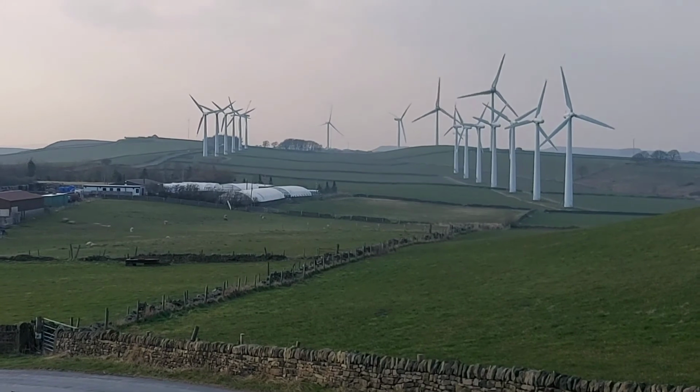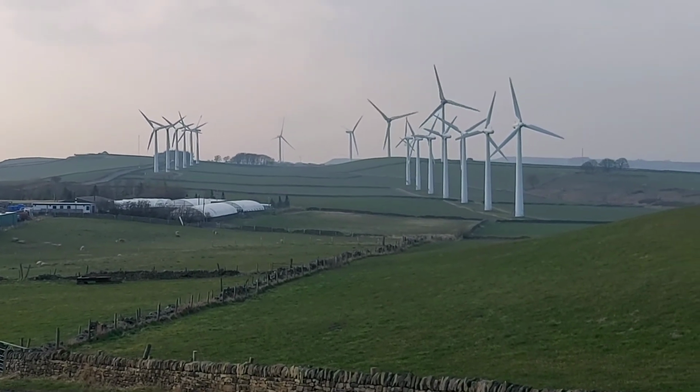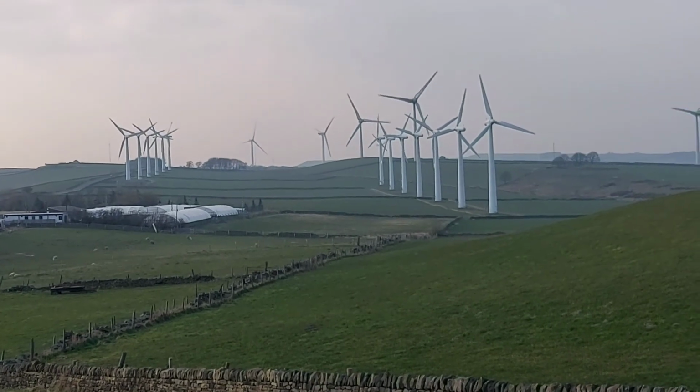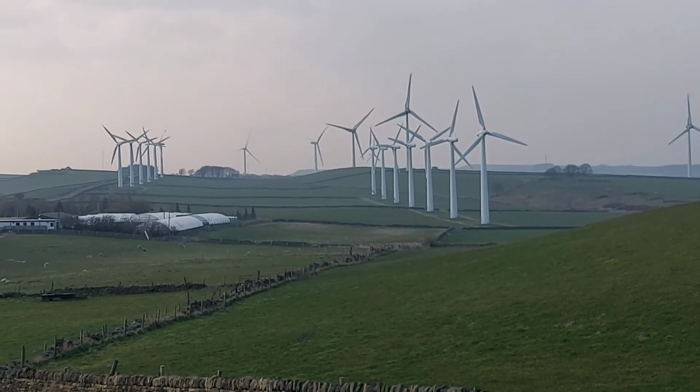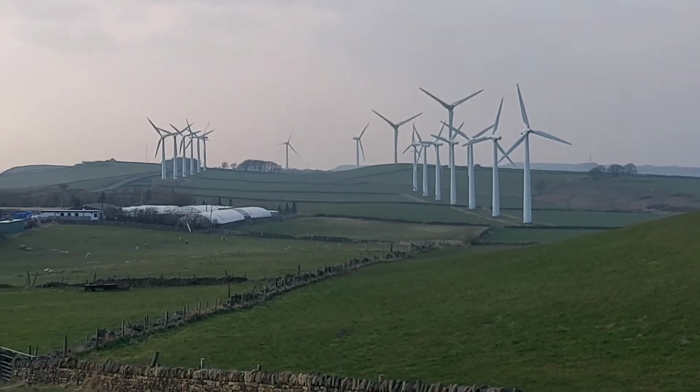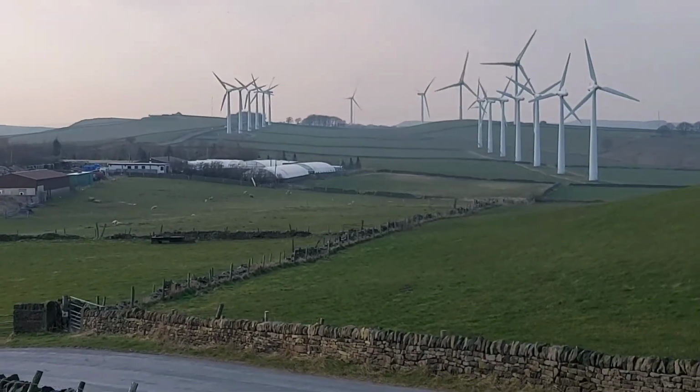Ride Moor Wind Farm, high above Millhouse Green and Silkstone. Absolutely beautiful. I don't mind looking at them. I'd rather see them than a big power station, to be fair.